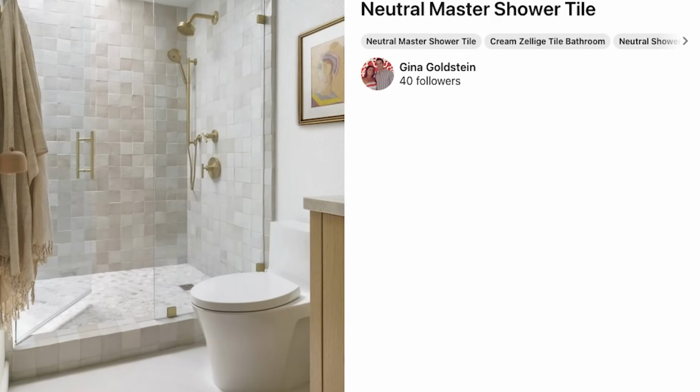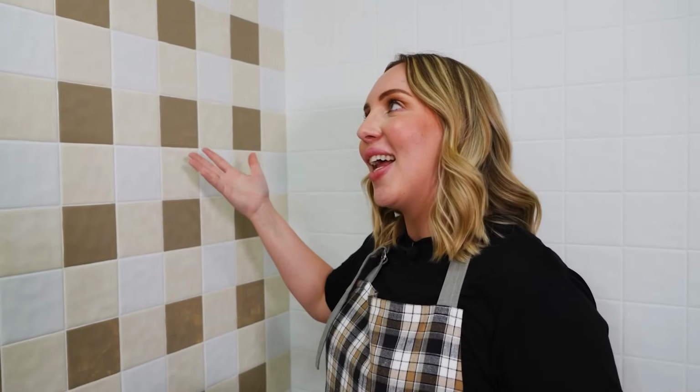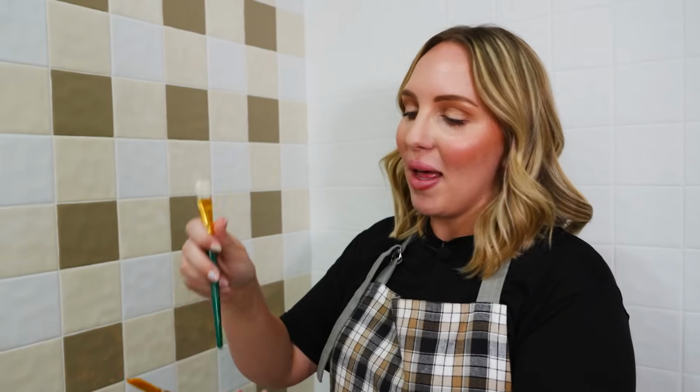Tiles that aren't perfect and maybe have some more natural edges because they're handmade, that's in style. And that's kind of the look that we have going on here with me just hand painting. So I'm totally good with that. But this seems to be working.